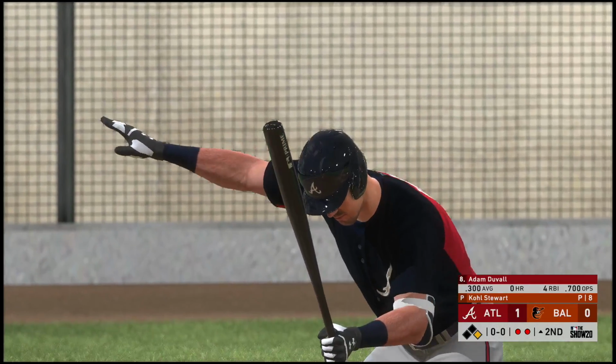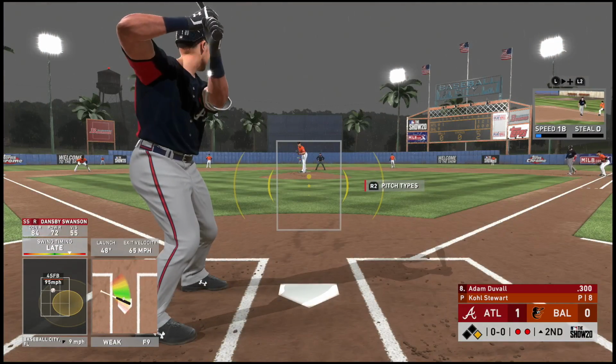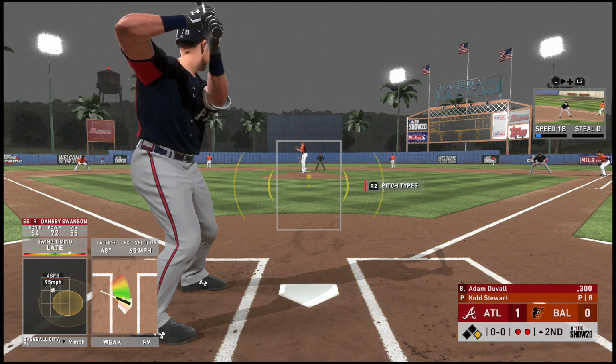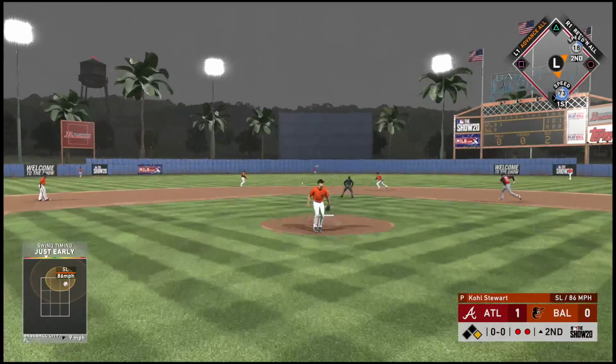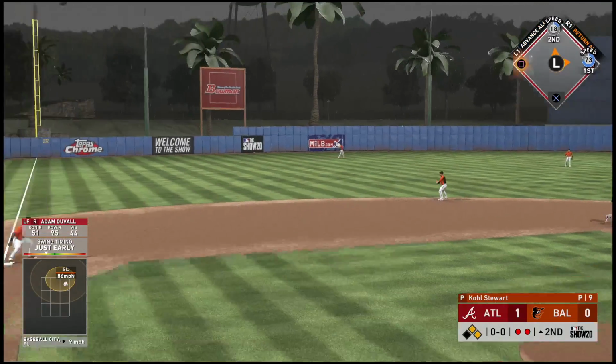To the plate now is the designated hitter, Adam Duvall. He takes his first cuts in this one with a man at first and two away. From the belt, kicks and deals. Hit hard back up the middle. And the inning will continue as that's through for a two-out hit.